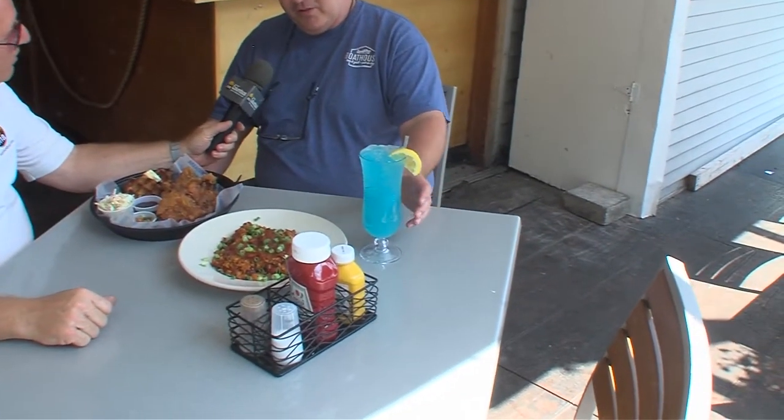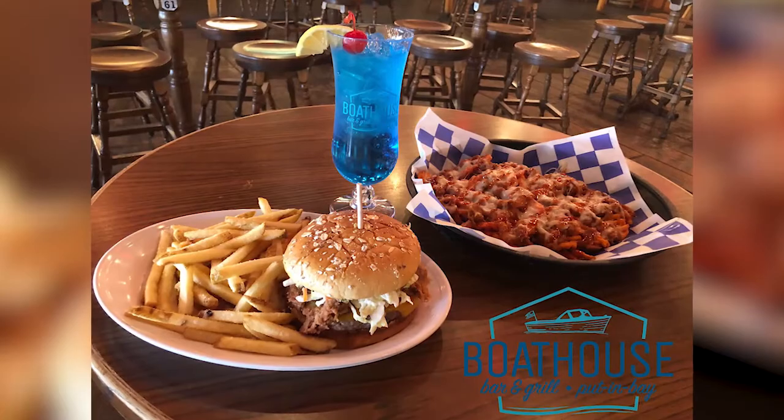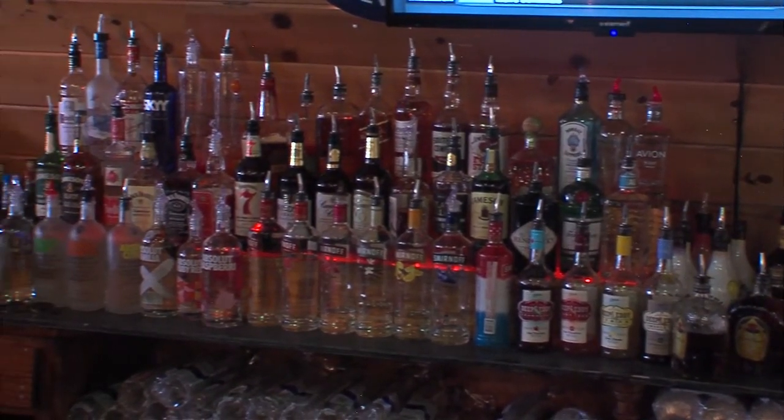Well, the other thing that a lot of people come in for is the drink. So let's kind of talk about that. I see you got one over here. This is our signature drink. This is the drink that we're most famous for. It's the Boathouse Pool Party. It's got several ingredients, including Absolut Raspberry, lemonade, and Blue Curaçao, and a few other secret ingredients. Kind of guaranteed to cool you off, right? Absolutely. It's one of our favorites here.